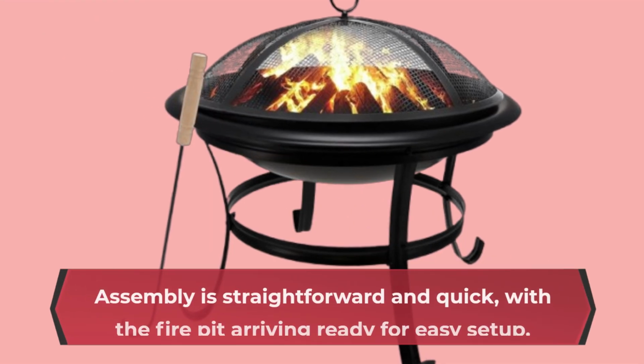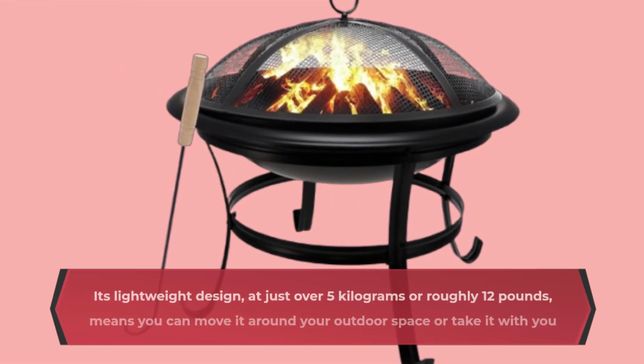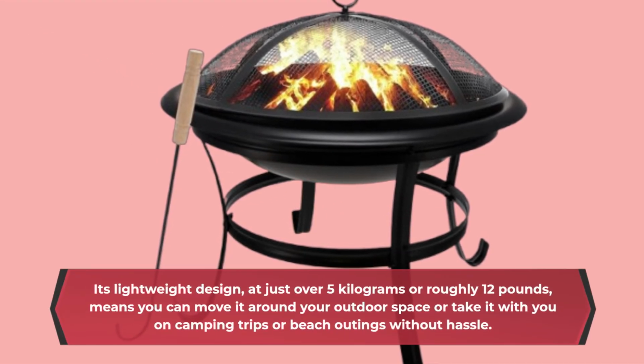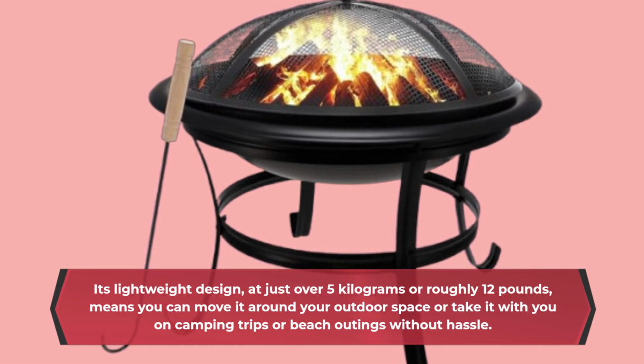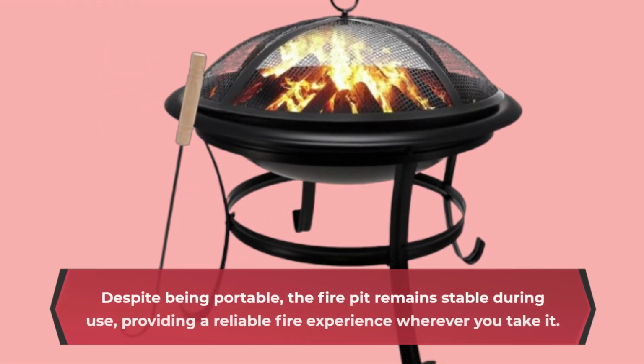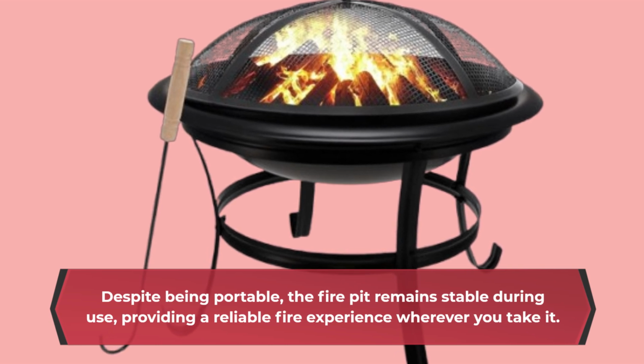Assembly is straightforward and quick, with the fire pit arriving ready for easy setup. Its lightweight design, at just over 5 kilograms or roughly 12 pounds, means you can move it around your outdoor space or take it with you on camping trips or beach outings without hassle. Despite being portable, the fire pit remains stable during use, providing a reliable fire experience wherever you take it.